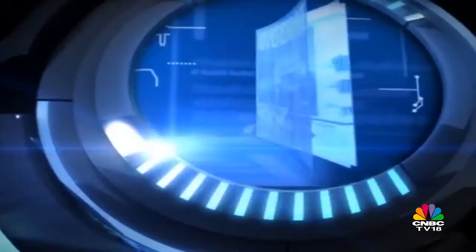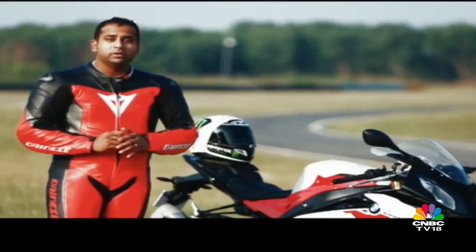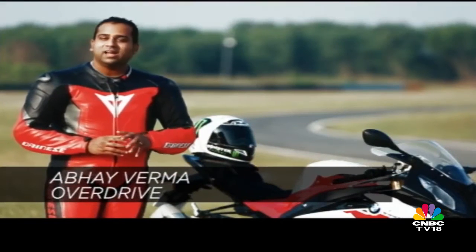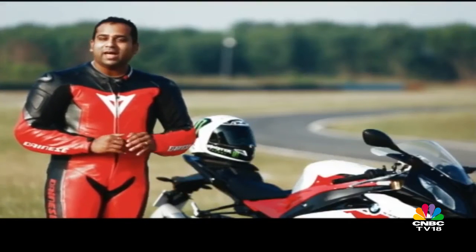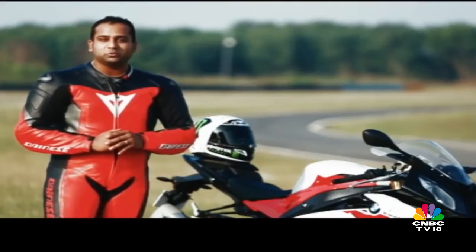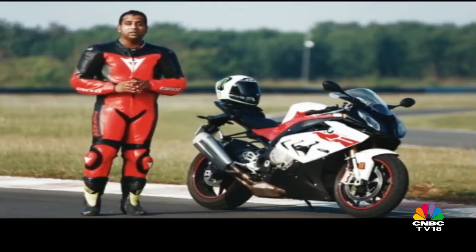Take a look. When BMW Motorrad first launched the S1000RR a few years ago, it completely shook up the competition, including European manufacturers like Ducati and the Japanese Big Four. The bike was quick to gain accolades across the world as the fiercest, most lethal, but yet extremely friendly liter class superbike to ride. And now, we have the second generation S1000RR that is out and has been launched in India as well. And we are riding it today at a very special location, which is the Madras Motor Racetrack.